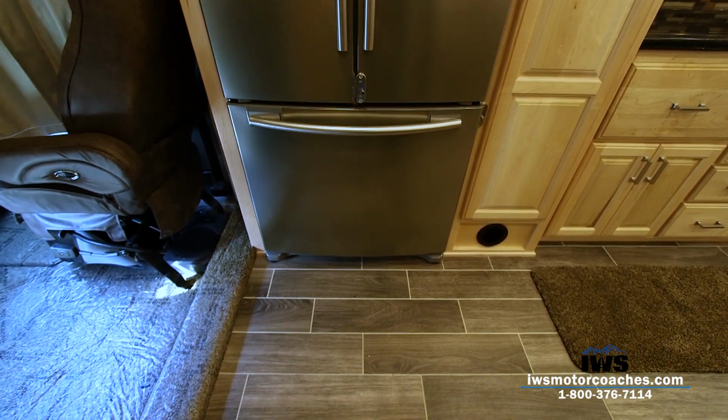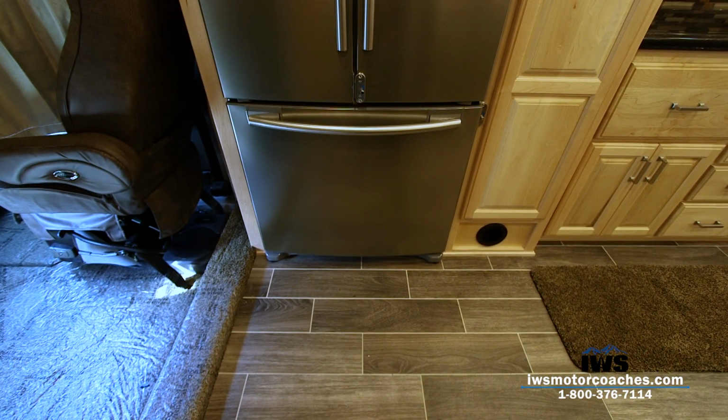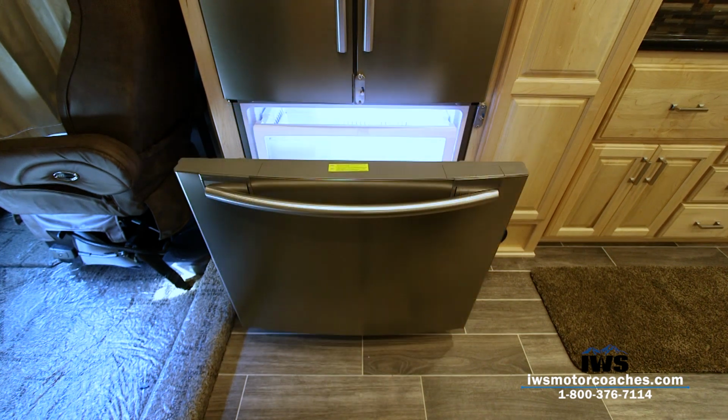in it. A refrigerator, most people say a refrigerator is a refrigerator, but we've just been very happy with this Samsung refrigerator. You'll also know it has door lock mechanisms on it so that you can lock the doors as you're traveling down the road.